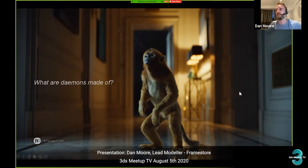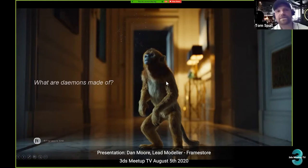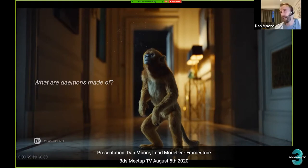So, it's all kind of extra. Is that then all replicated in 3D for you, to then put the monkey in here where he is? Yeah, absolutely.